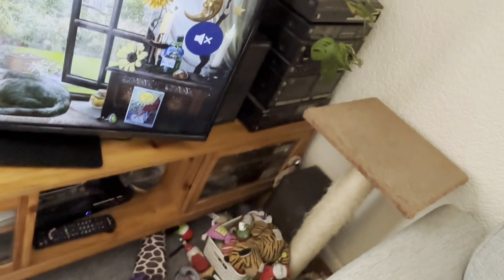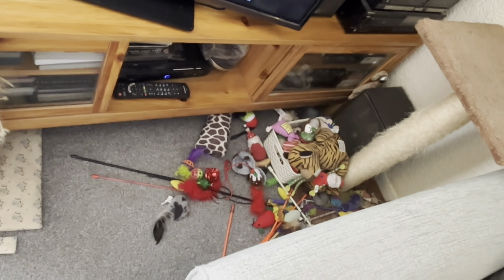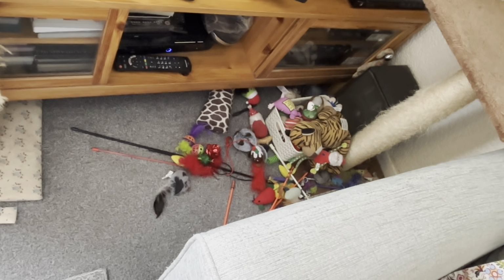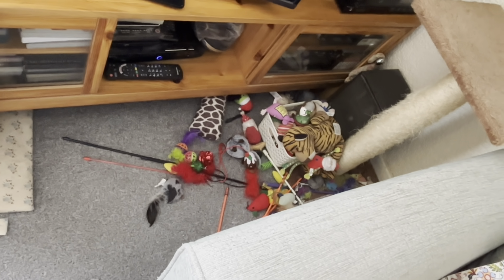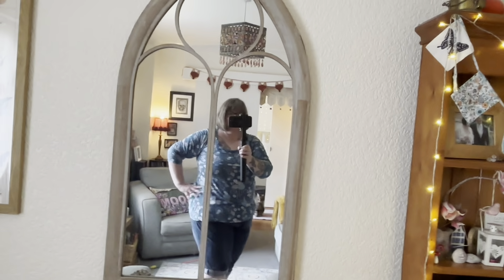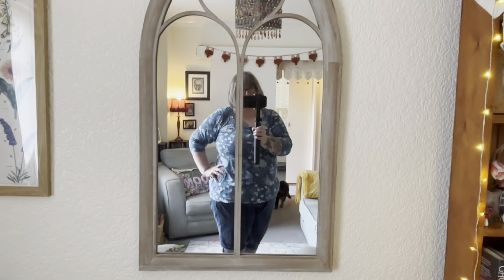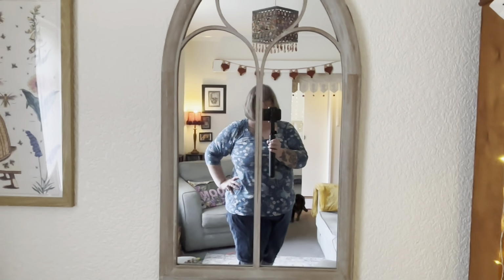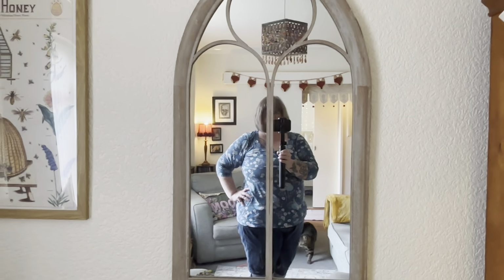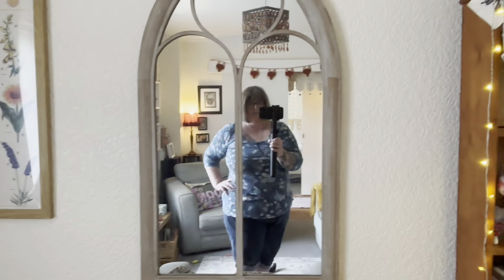Here's George's corner. Here's all his toys that he, for the most part, ignores, and then if we are not paying any attention to him, he will drag something out and start playing with it in front of us. So yeah, quite the diva is George when the mood takes him. Oh hiya, here's our lovely mirror that was a gift from Mark, and this will be decorated up soon for autumn and then for Yule. Hiya George. He's heard his name mentioned, I think.